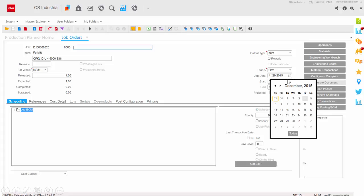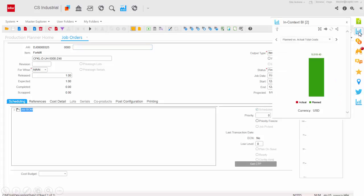While here, he also sees that he has some contextual information being pushed to him. You can see the little red dots next to the icons down the right-hand side of the screen. The first one's around some business intelligence. In this particular case, Kirk is being pushed a side-by-side analysis of the actual versus planned cost for this forklift. Actual is still at $0, which makes perfect sense because production hasn't started, so there are no costs reported against this job yet. This contextual information is available all across CloudSuite Industrial, making it easy for users to make decisions in real time as all relevant information they need is being pushed to them. They don't have to go hunt it down.